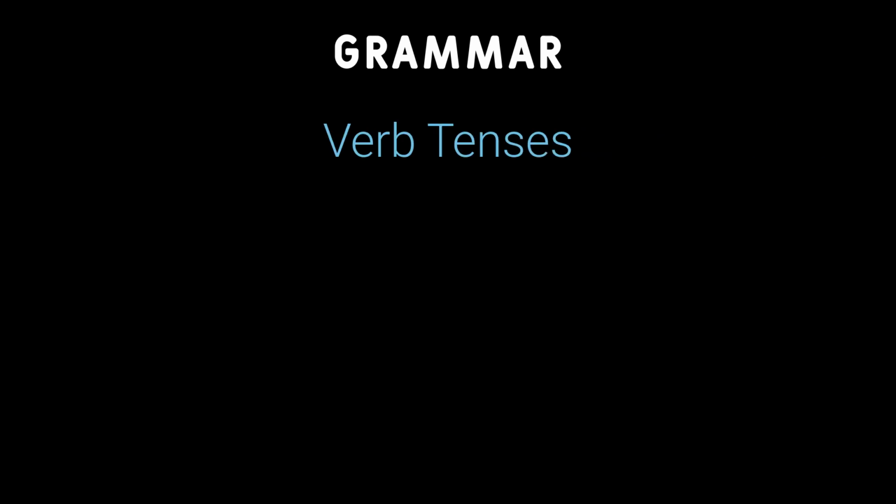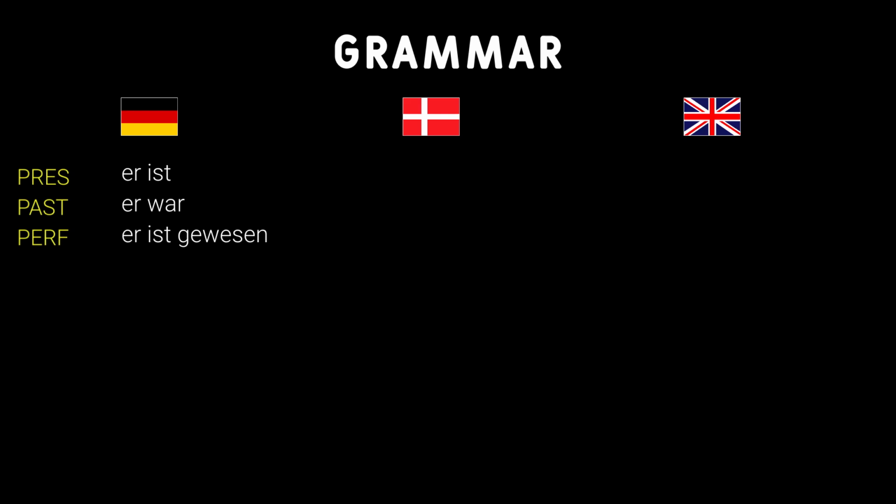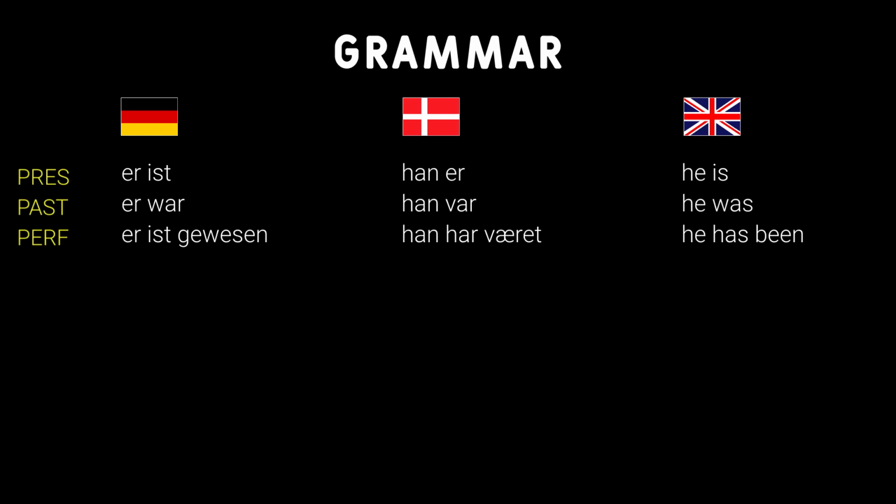Moving on, let's go to verb tenses. In German, Danish, and English, we have 3 different forms for the present, past, and the present perfect. So present tense, let's look at the word to be here. Ist, han er, he is. The simple past would be war, han var, he was. Present perfect, ist gewesen, han har været, he has been. So all of these 3 languages have 3 different forms here.